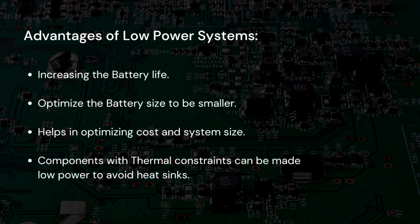Like you mentioned, increasing the battery life is the prime obvious advantage of making a low power system. The other advantage that a system architect has when they can optimize the system to be low power is that you can optimize the battery size to become smaller. So if your desired battery life is 1 day, you don't need a big battery, right? You can reduce the system size to optimize the cost and size of the system. As well, when you have some components which have thermal constraints, like say you have a very high power flash, if you can duty cycle it and make it low power, you can get away with smaller heat sinks and smaller system size, thus again reducing size and cost.